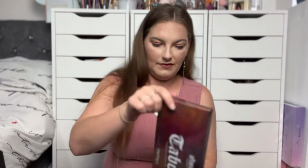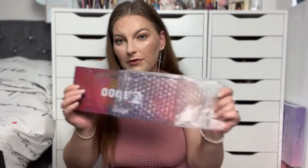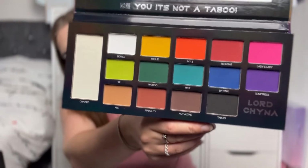Then we have got the BPerfect Boo Shadow Palette, Lord China. I don't know if this is a collaboration. I feel like it is. So the outer carton just looks like this. And then inside, nice and bubble wrapped, just looks like this, and then it's sealed again. So let me just get into it. So again, we get a mirror and it says be you, it's not a taboo. And then the palette itself just looks like this.